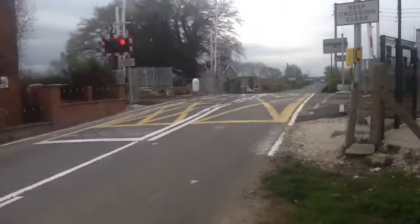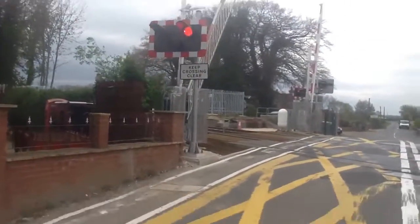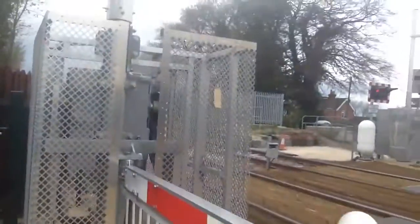Hi guys, well, here we are at Scott Wick level crossing in Lincolnshire with Joe. We've got another train. We're going to see a train coming from hopefully that way. We've had 2 trains in the last half an hour going from the same way.